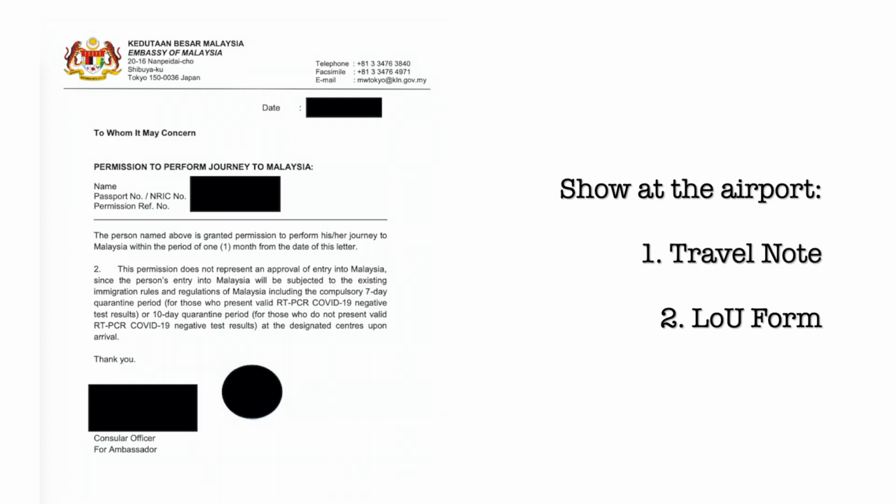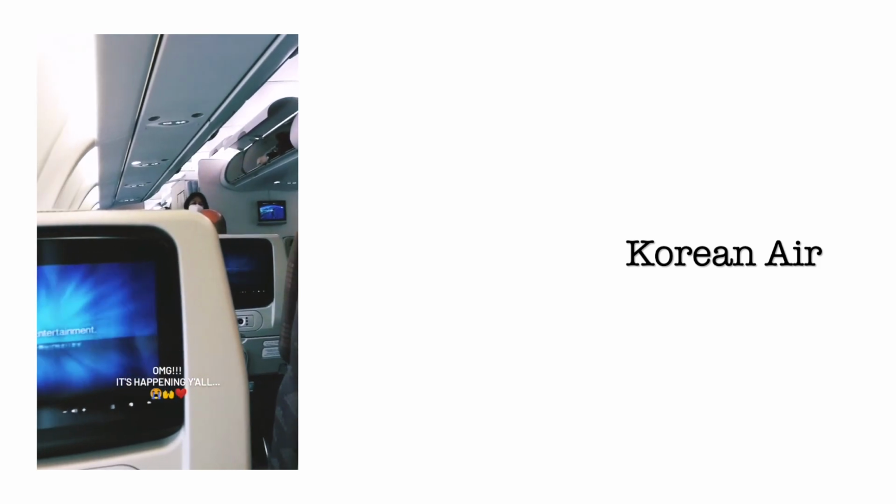The airport staff were hesitant at first, as they were unfamiliar with the procedure, so they had to do some research on the requirements to enter Malaysia. But after a while, they understood and sorted it out, and I was able to be on my way. On this journey, I flew with Korean Air.